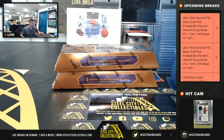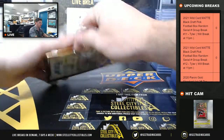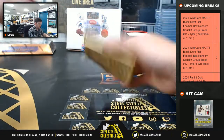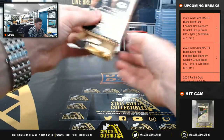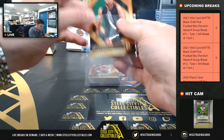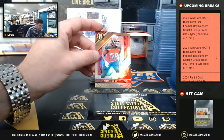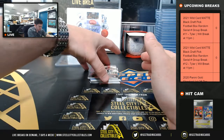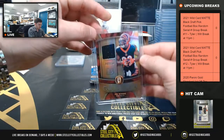All right, good luck, you guys. First off the line, looking for the Emerald Base out of 11 and the RPA out of 22. Josiah Deguara, 6 of 11. Shaq Barrett, 41 of 75. Shaq Barrett going to 1. Joe Mixon, 197 of 199. Joe Mixon going to 7.